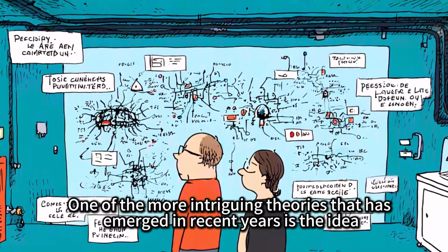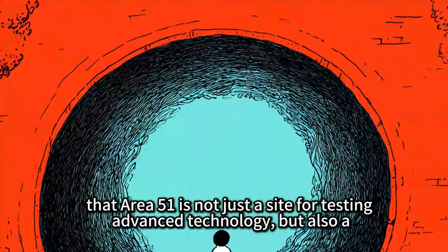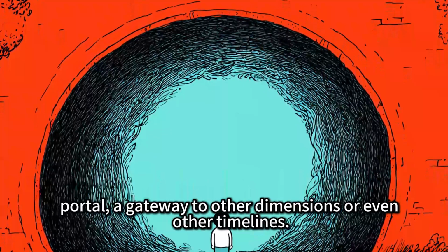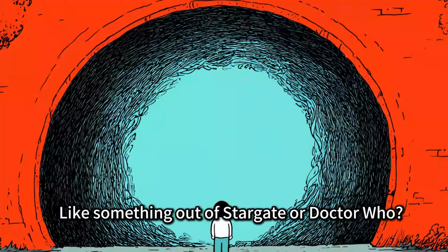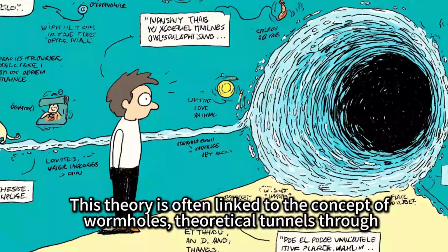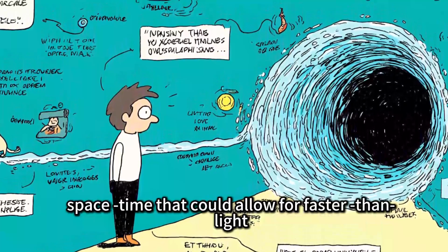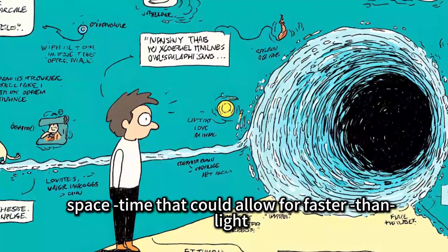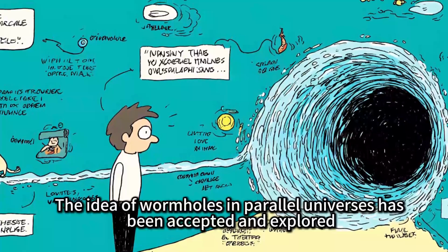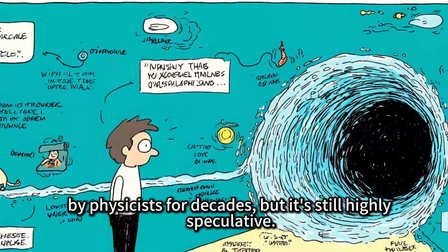One of the more intriguing theories that has emerged in recent years is the idea that Area 51 is not just a site for testing advanced technology, but also a portal, a gateway to other dimensions or even other timelines. A portal, like something out of Stargate or Doctor Who. Exactly. This theory is often linked to the concept of wormholes, theoretical tunnels through space-time that could allow for faster-than-light travel or even travel between parallel universes. The idea of wormholes and parallel universes has been explored by physicists for decades, but it's still highly speculative.